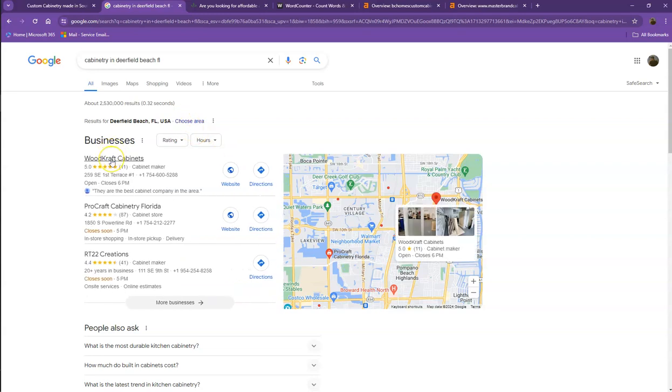One way for you to be here is to have a Google My Business profile where you'll enter as much information as possible, like the company name, phone number, email, company address, hours of operation, photos, and so on and so forth. And also, if you add that same information to as many directories as possible, like Yelp, Yellow Pages, and Angie.com, that'll really help you appear in the map pack faster.